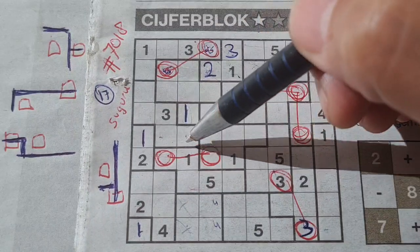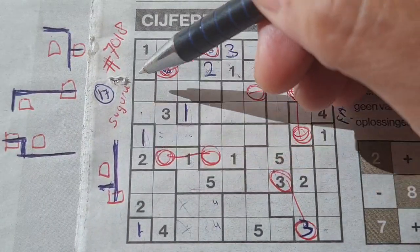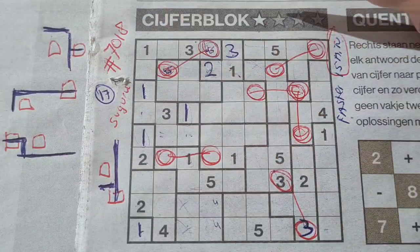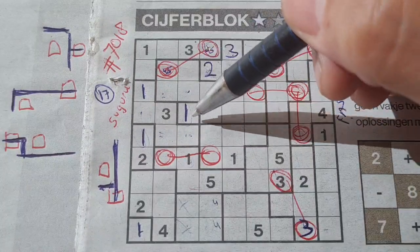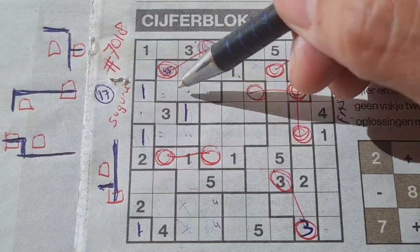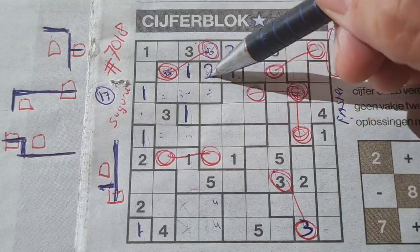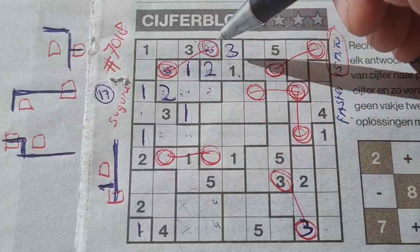These 2 boxes can be a 1. That box can be a 1, so 1 box left for the 1 in this W area shape should be there. These 3 boxes can be a 1. We have in this area 1 box left for the 1. It should be there then. Okay. These 2 boxes can be a 2, so 1 box left for the 2 in this area should be there.